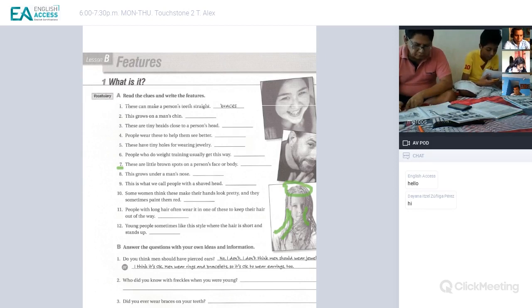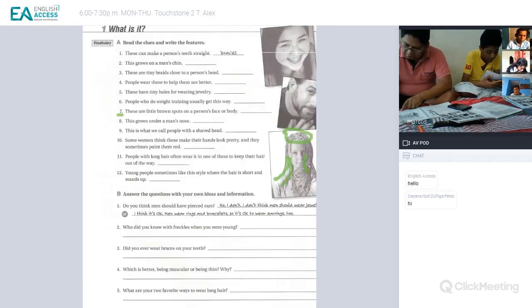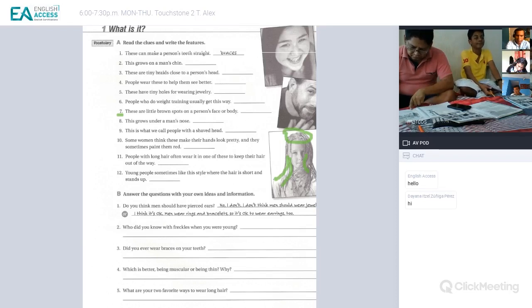People with long hair often wear it in one of these to keep their hair out of the way. Ponytail. Yes, that's a ponytail. Very good. Young people sometimes like this style where the hair is short and stands up. Spiked hair. Spiked. Excellent. Very good. Thank you, Marquito. Okay.